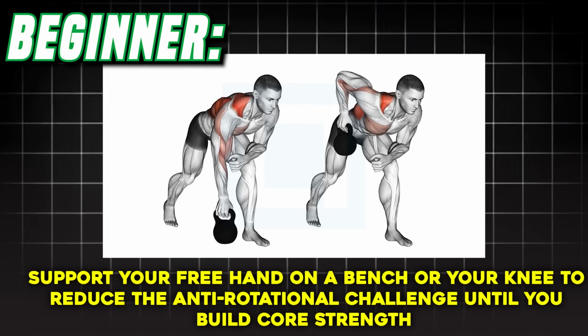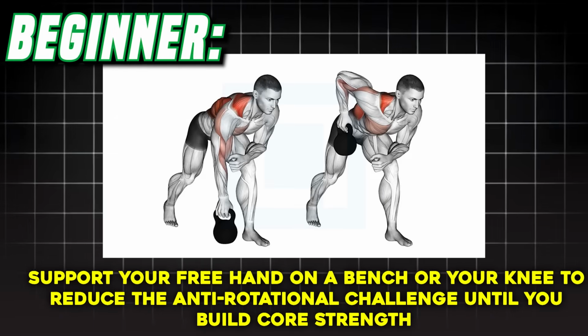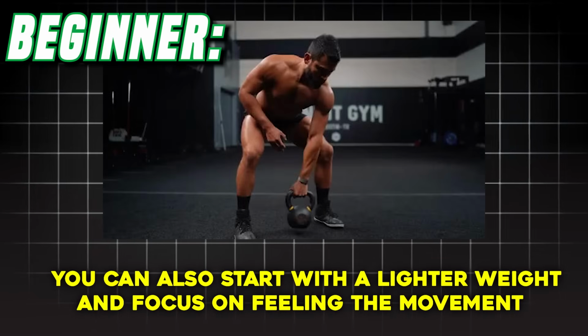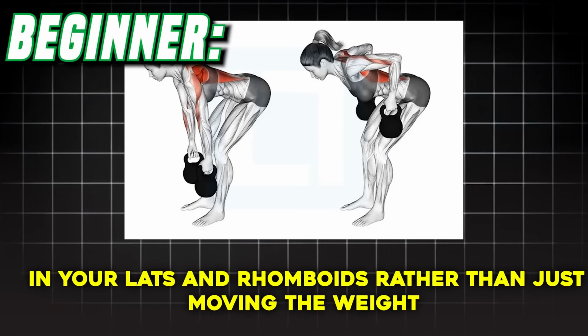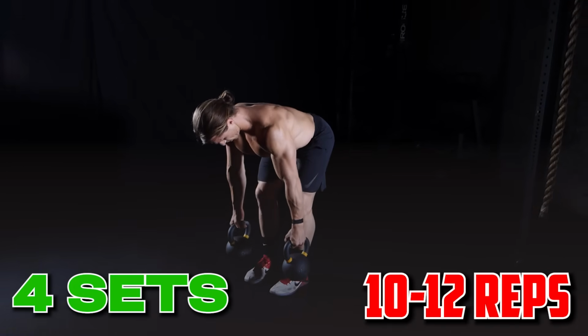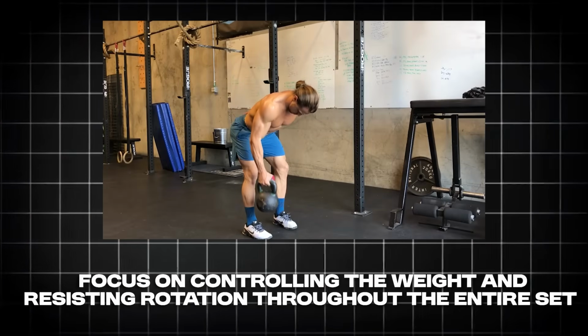Beginner option. Support your free hand on a bench or your knee to reduce the anti-rotational challenge until you build core strength. You can also start with a lighter weight and focus on feeling the movement in your lats and rhomboids rather than just moving the weight. Do 4 sets of 10 to 12 reps per side. Focus on controlling the weight and resisting rotation throughout the entire set.